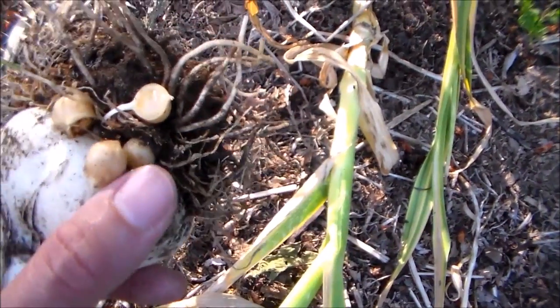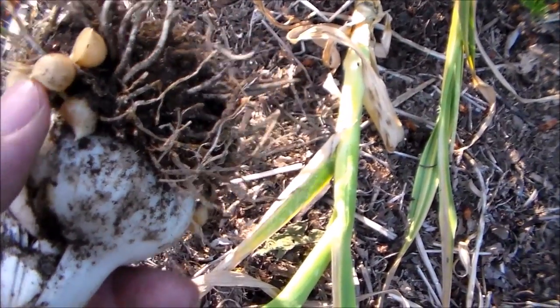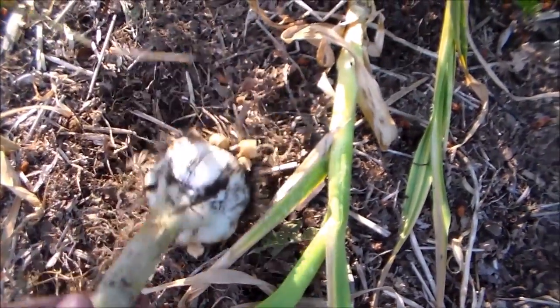I think these are called bulbils. That's what they're called. And you can actually plant these and grow garlic from them if you like. But I don't think they're going to be as big. They probably start really small.